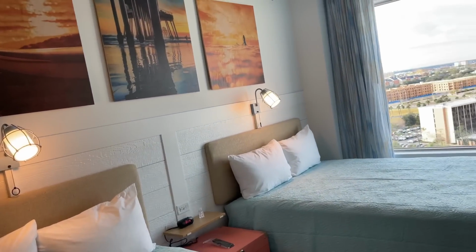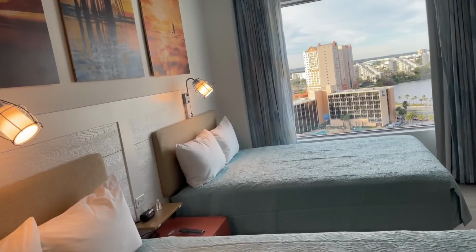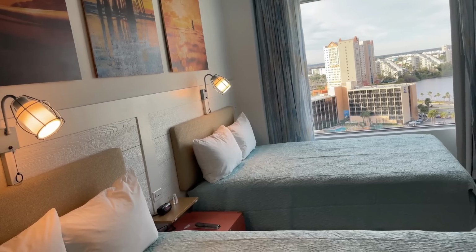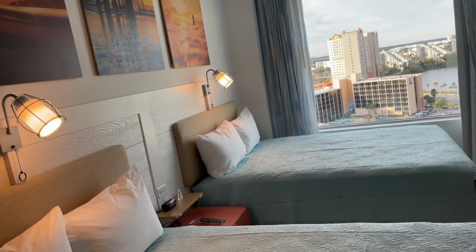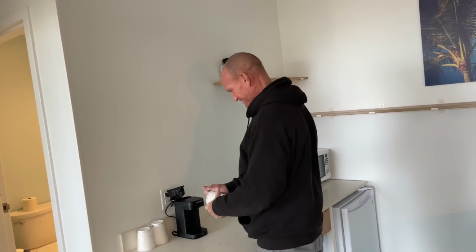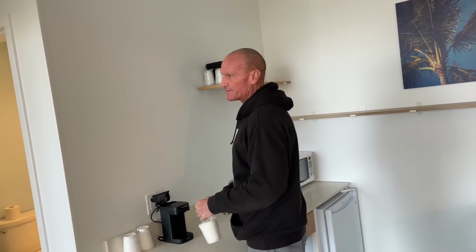Now, like I said, there's nothing wrong with the standard room. The standard room is very nice. It's extremely affordable. And as far as affordability, this room is too. The only reason why we upgraded was this guy right over here. He just wanted the extra space. And like you said, there's nothing wrong with the standard room. It's nice. Yeah, the standard room's really nice.